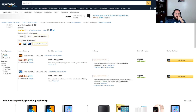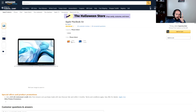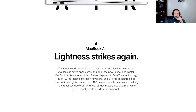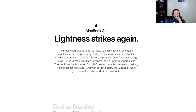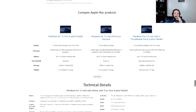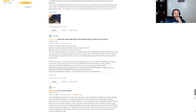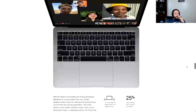Okay, let's do some more research on this one because if this is a 2019, even with a cosmetic imperfection bigger than 1 inch on the top, front, or sides of item, I don't care about a manual. I don't care about accessories having cosmetic damage. Okay, so this has True Tone. So if looking at this correctly, I'm almost positive this is the 2019 MacBook Air. Let's see. I don't care about people's reviews on that. I mean, every port you need, everybody knows it's going to USB-C. I mean, come on now.